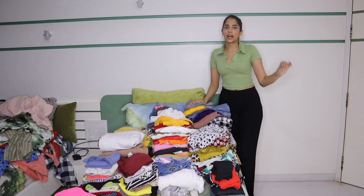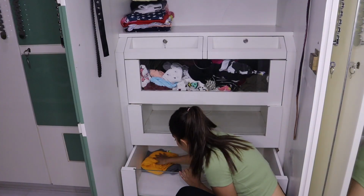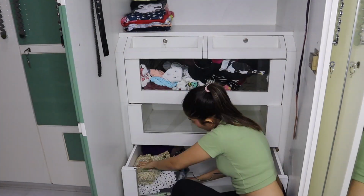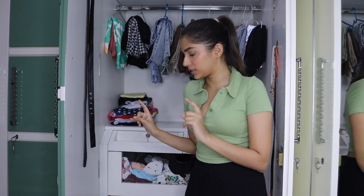All the dresses in the last drawer. These are all the dresses. Now all the sweatshirts and jackets I'm going to put in the last drawer with the dresses. The good tops or fancy tops that I have, I'm going to put in the second drawer.